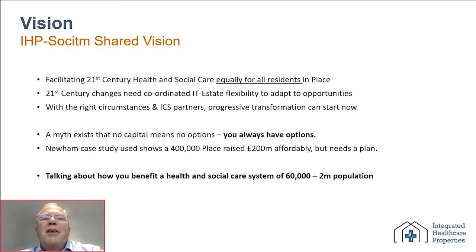There's more words in a lot of these presentations I won't bother going into, but there is a myth out there that you've got no capital, you have no options, you have to do very small incremental changes to your estate, normally related to priorities. I don't believe that's the case, and I don't believe what we've done in the past actually shows that's true. You have options. The example I use is Newham, where a community and primary care estate is going to benefit from some £200 million worth of investment over the next 10 years. And they've started building some of these things now. It needs a plan, but it is possible to achieve this in an affordable manner, in a collaborative manner with the various ICS partners.